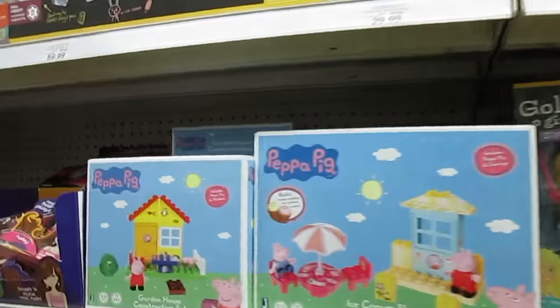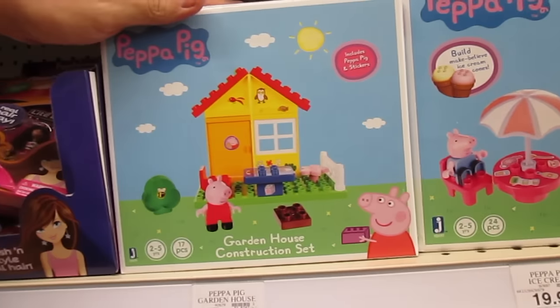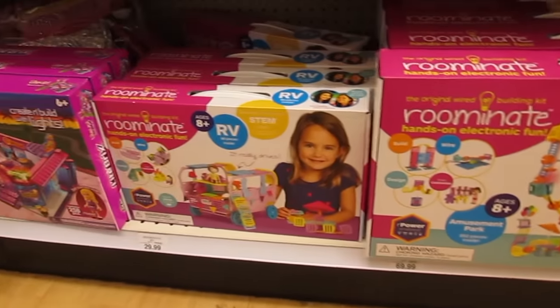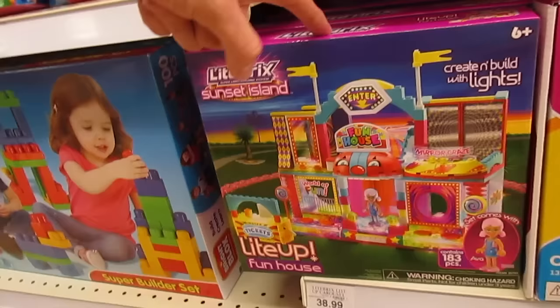Oh, wow. And the Peppa Pig sets. Look at this. These are cool. This house is awesome. And then there's the Rumi-something, which I think is really cool because it helps kids build and create with their own imagination. This looks like fun.